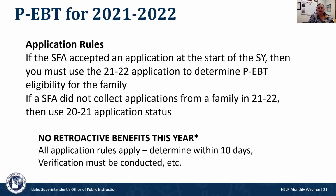The next distinct change is the application rules. If an SFA accepts an application at the start of this year, then you have to use this year's application to determine PEBT eligibility for the family. If you didn't collect an application from a family this year, you can use a 2021 application status. If you have no application for 2021 and a family turns in an application on November 2nd, they are considered free, if determined free or reduced, they are considered eligible for PEBT from November 2nd, the date that you received and approved the application forward. USDA is not allowing retroactive benefits this year. That was a one-time only thing.